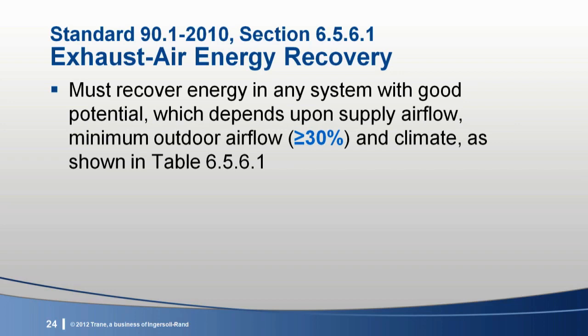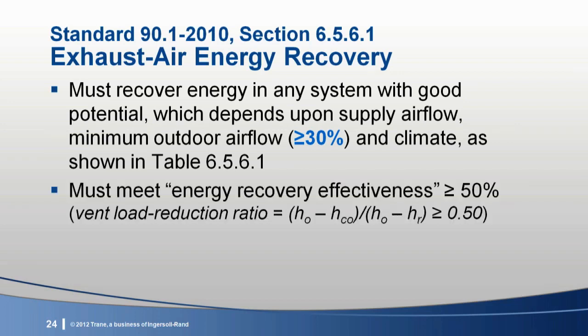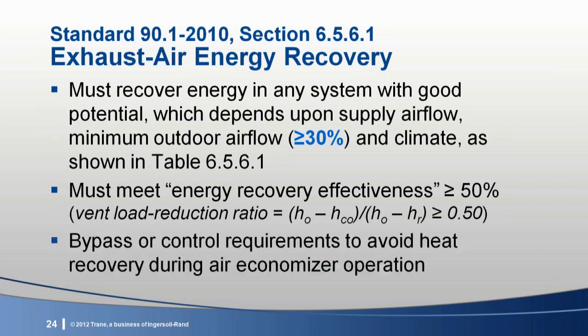But for 2010, energy recovery depends not only on supply and outdoor airflow, but also on climate. Many more systems need energy recovery to meet 2010 requirements. The next two requirements don't change. Every energy recovery system must provide at least 50% ventilation load reduction and must prevent energy recovery during economizer operation.